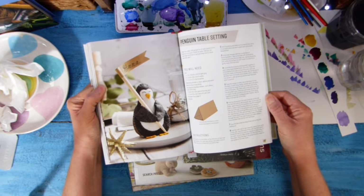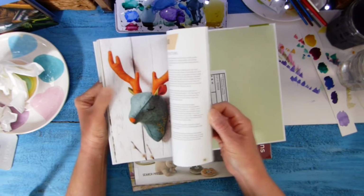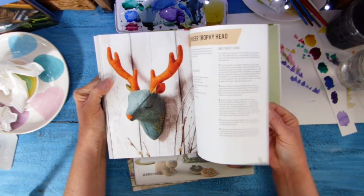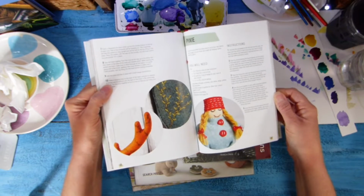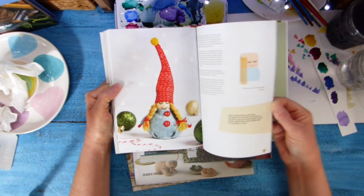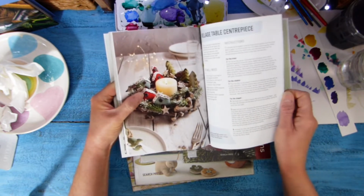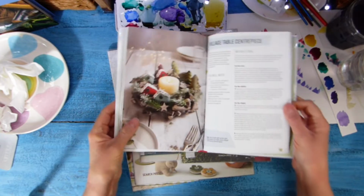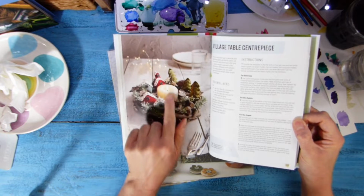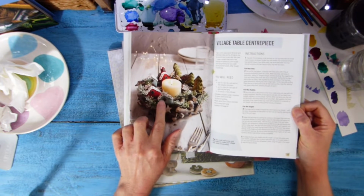Some penguin table settings. They're really cute. They would make really nice ornaments for a tree as well, wouldn't they? A little reindeer trophy head. Not sure about that, but it's cute. A pixie, or maybe you'd call it a gnome, or a gonk. Village table centerpiece, so with little houses and a church around. Although that's a candle in the middle, that looks like a genuine candle there. I'm not sure I would be comfortable doing that.